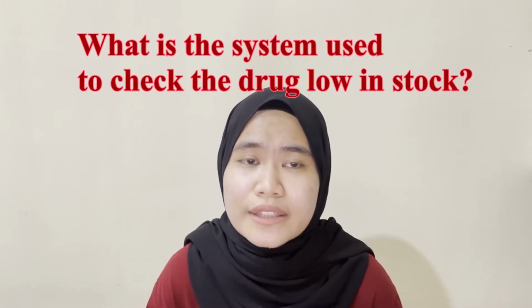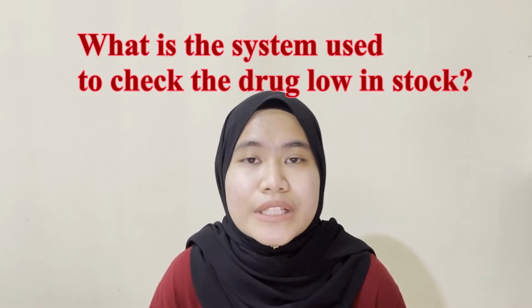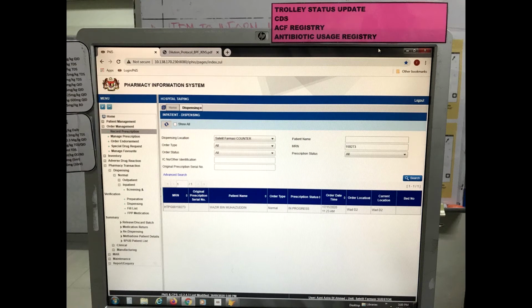Next, we are going to proceed with the system used to check for drugs low in stock. Usually, they will use the PHIS system so that they will know everything, because the information is there, such as the drug balance, and they will also indent from PHIS.